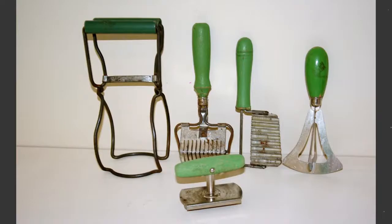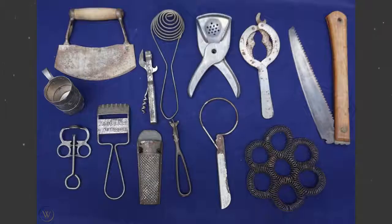Here are some kitchen utensils from the 1950s that you may have lying around. Or maybe some like these. If they are badly rusted, you can purchase a special rust remover from places like Gaylord online that will help you safely remove the rust and make them usable again.